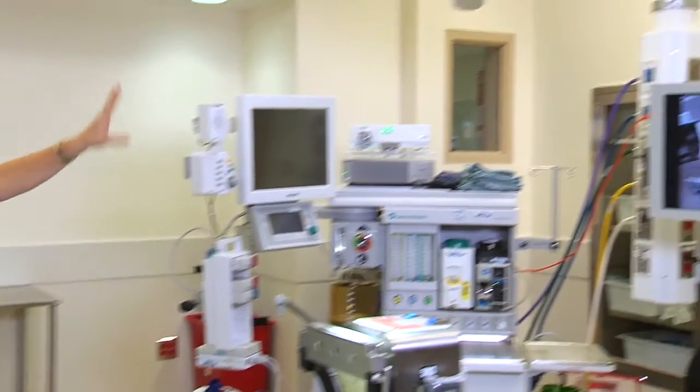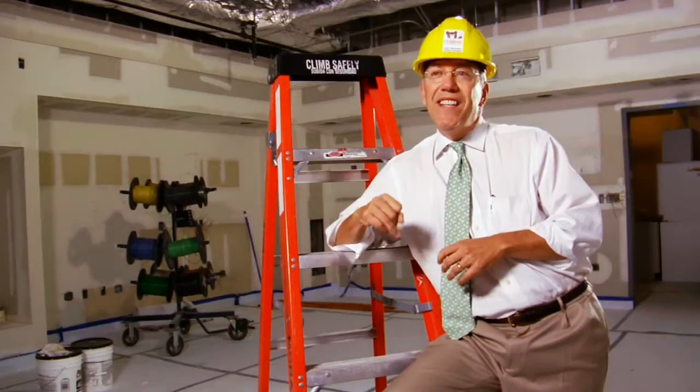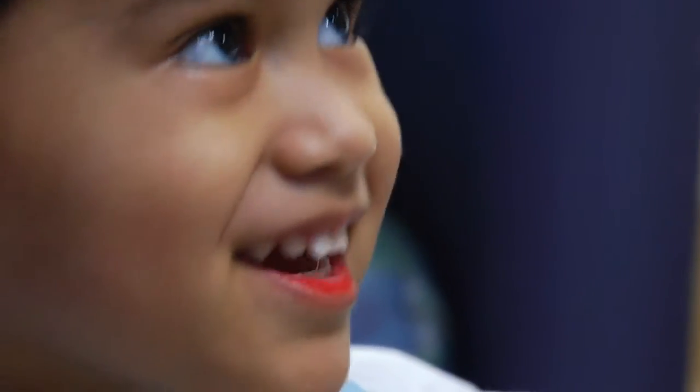So these operating rooms give us the opportunity to recruit the greatest surgeons, to teach surgical techniques, and really provide the next era of surgical care for children. I do not think that there is another institution in this area that can give children the care that we give here. And every day I come excited and ready for the challenge that each day brings.